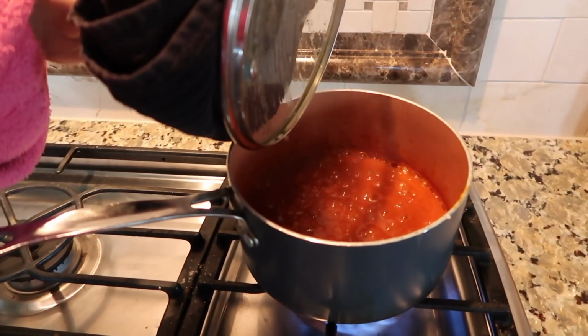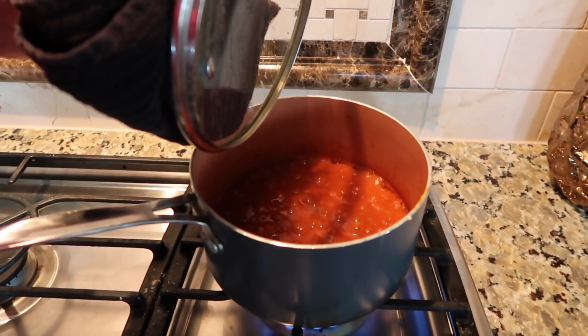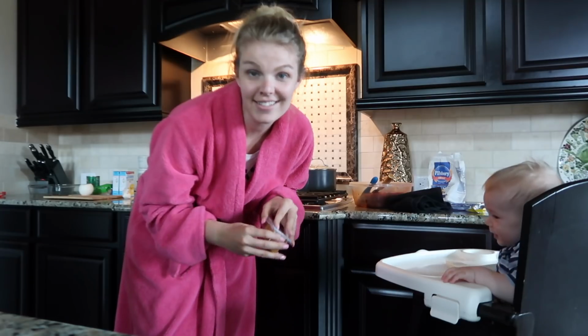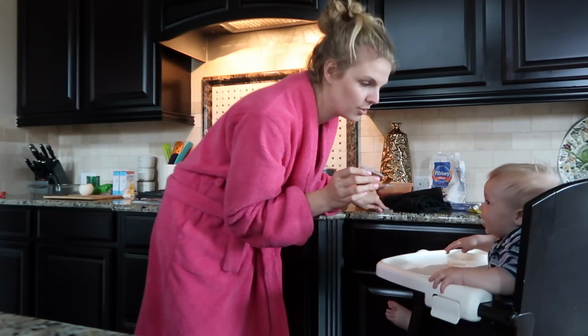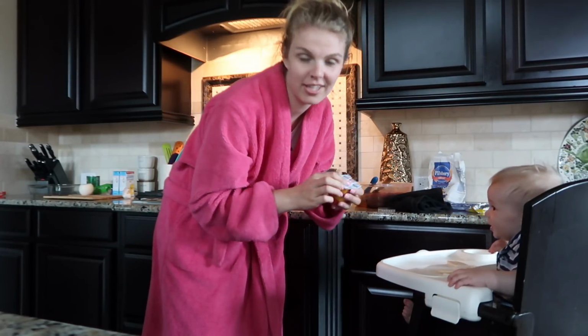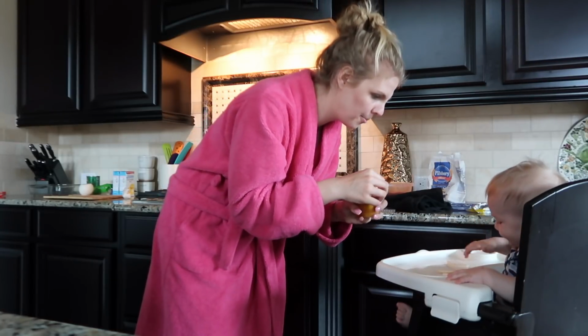This is how the chili is looking right now. It's cooking away. You just keep stirring it so it doesn't burn. Lincoln is hungry right now, so he is going to have some butternut squash while I wait for this red chili to finish cooking. Are you so hungry? Oh my goodness.